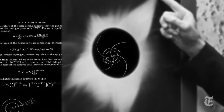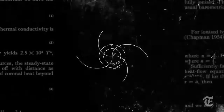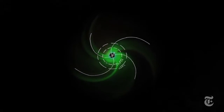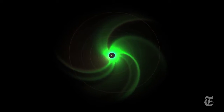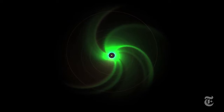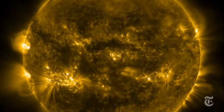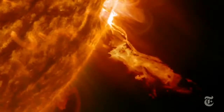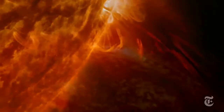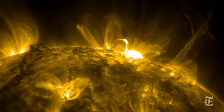In 1958, he suggested that the sun radiates a constant and intense stream of charged particles. He called it the solar wind. This wind pushes out comet tails and makes the long streamers seen in solar eclipses. With the Parker Solar Probe, scientists hope to learn more about the sun's turbulent corona, how it accelerates particles, and how it flings huge clouds of fiery gas outward across space.